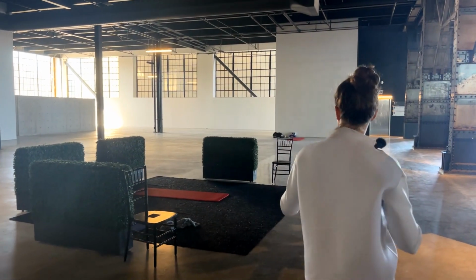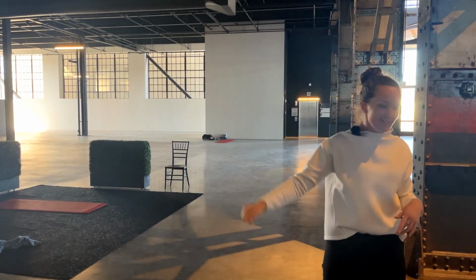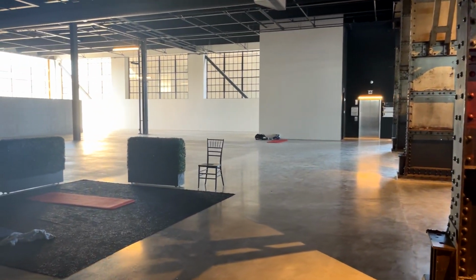You got your little yoga mats. One of the players has just lost, so they've left their stuff there. Hopefully they'll come back and get it. Come with me, come with me, come with me.